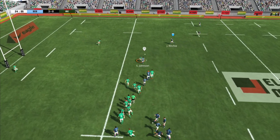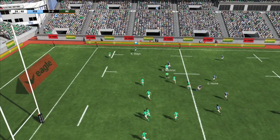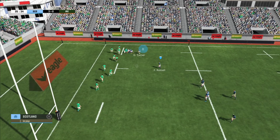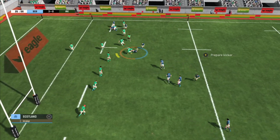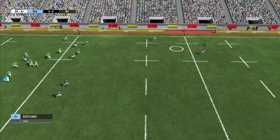Finn Russell, they've got the man advantage. Sam Johnson to Jamie Ritchie, gets it out. Kyle Steyn, one-on-one with Hugo Keenan, who makes an absolutely fantastic tackle. Had to be made. Finn Russell can't get the ball passed out wide. Oh no, and they've managed to turn it back over. Ireland defensively holding out strong.